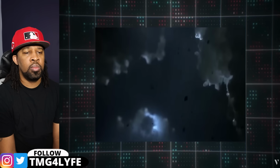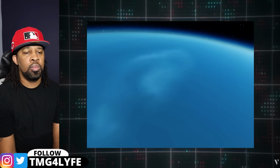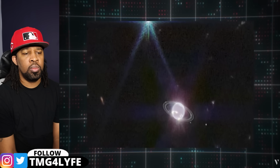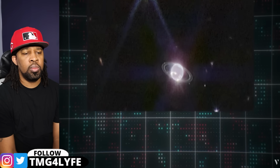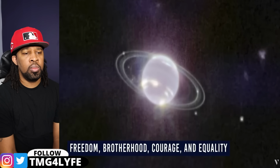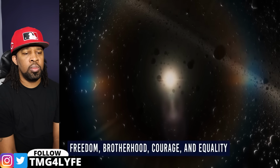Lastly, Adams, the narrowest of the rings, orbits at a distance of approximately 39,724 miles, boasting a mere width of 35 kilometers. What truly makes this ring system fascinating are its arcs. These arcs are mysterious, bright bands of dust circling the edge of the ring, creating a mesmerizing display. Each of these arcs has been given a unique name: Freedom, Brotherhood, Courage, and Equality. These names reflect the interesting nature of their existence.